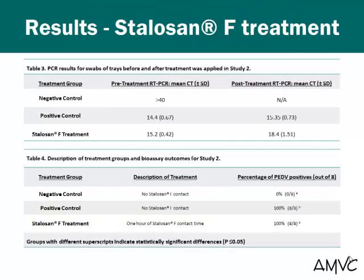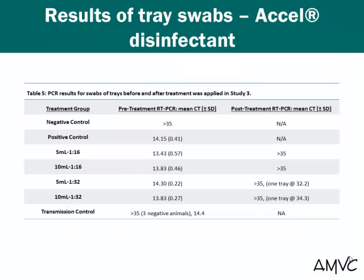If we look at the results of the Stalosan group, you can see our PCR results say that there's still virus on those trays. And if you look at the bioassay results, what actually happened to the pigs, 100% of them became affected. So not a very effective disinfectant in our mind in this situation.